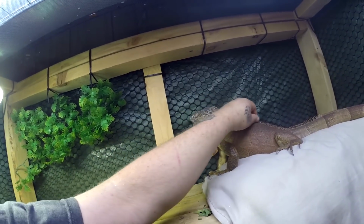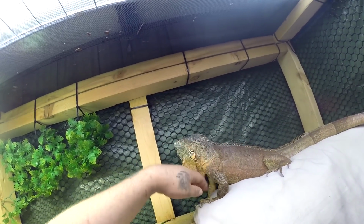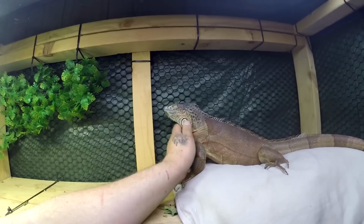When I got her, she was pretty messed up. Had some messed up spikes and stuff. And now she's doing a lot better. She turned a lot redder and she's got a lot of green on her belly. And she was really, really mean whenever we got her. Now she's a big brat.